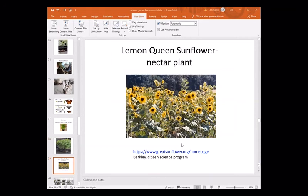I also gave you seeds for the lemon queen sunflower nectar plant. This kind of serves 2 purposes. It's a great nectar flower to draw the butterflies in, but it's also part of a citizen science program that's run by Berkeley. It involves committing to 15 minutes a week and watching the sunflower plant to see how many pollinators land on it in a particular period of time. So it's another way of collecting data, charting, and feeding into a larger program that you might be interested in.